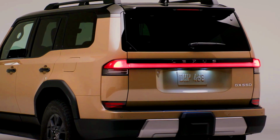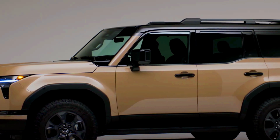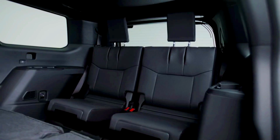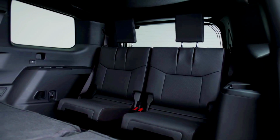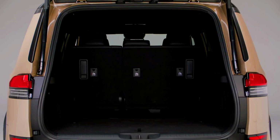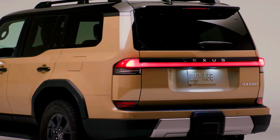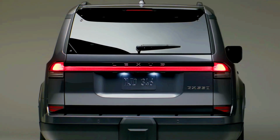My brief time off-roading the GX had come to an end, and the short experience was the worst kind of tease. My anticipation for the square-jawed, off-road Lexus is greater now than ever before, especially since the cabin and exterior seem very well finished and attractive, even in pre-production form.